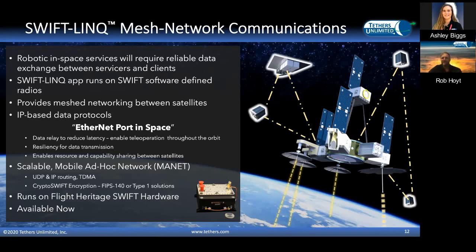But the SwiftLink software provides a mesh networked intersatellite communications and enables data to be exchanged between multiple satellites using IP-based protocols. So it basically turns the radio into an Ethernet port in space so that your flight computer can plug into the Ethernet port on the radio and then exchange data with other satellites and other systems and operators on the ground just using IP data protocols. This is very useful for reducing the latency for data for a variety of different missions.